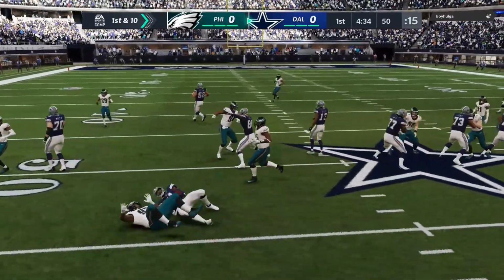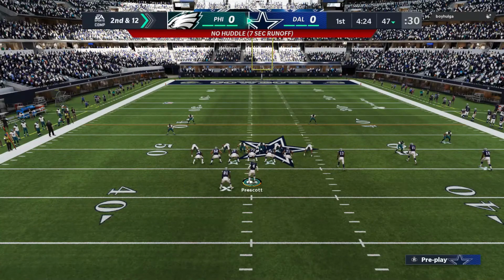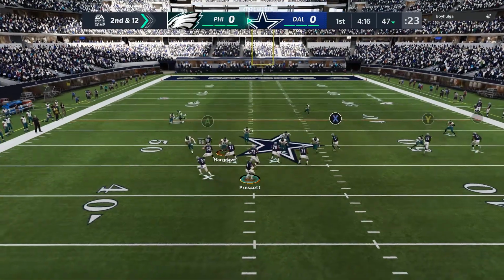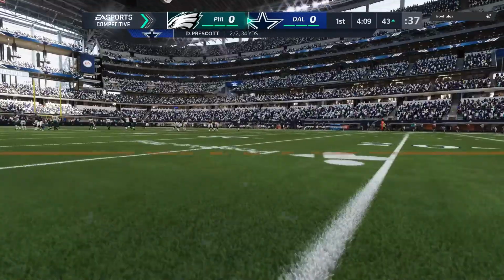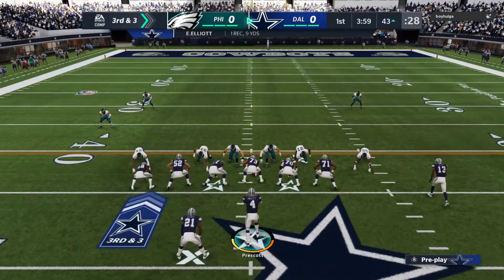A first down carry by Elliott. And he is going to be stopped cold behind the line of scrimmage. 2 yards the loss, 2nd and 12. It's a loss of 2. Brings up 2nd and 12 at the 47. On 2nd and 12, Prescott, throw left side complete. It's Elliott. It'll be a gain of 9, and they're going to have a 3rd down.